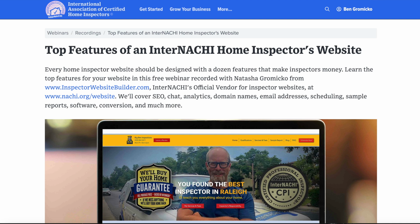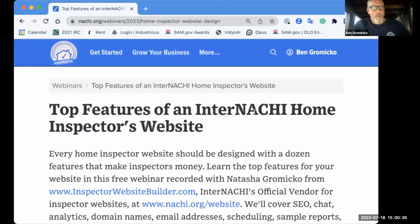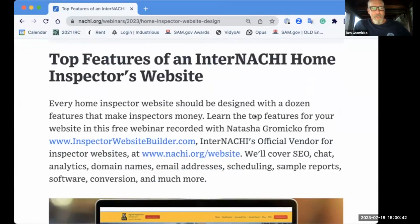And tonight we are going to look at the top features of a home inspector's website. Every home inspector should have a website that's designed with about a dozen features that make them money. And so tonight we're going to cover a few of those, including SEO, chat, analytics, domain names, email addresses, scheduling, sample reports, software, conversion, and much more.